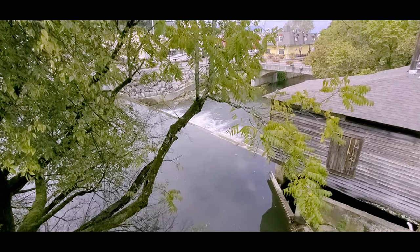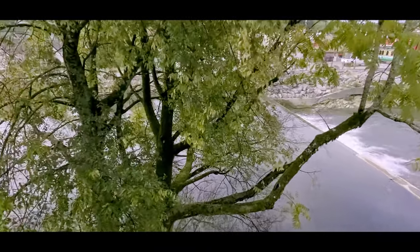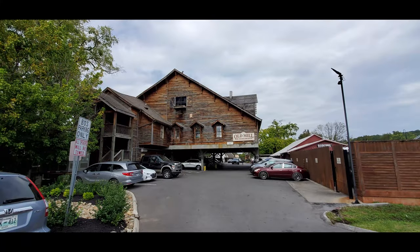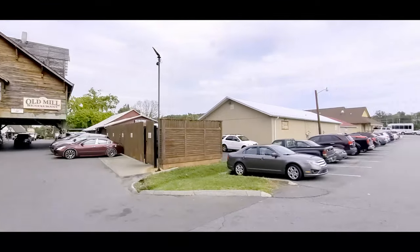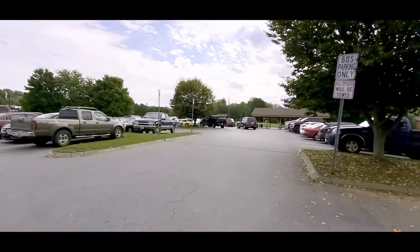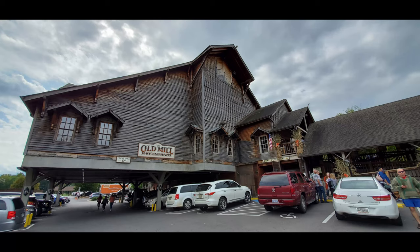This view here is looking down from the Old Mill Restaurant. The other views were from the street looking at the restaurant. So this is what you can see when you're standing on the rail on the restaurant waiting to get inside. This is a pretty large restaurant, and they have a lot of people that come to eat here daily. They also have quite a large parking lot right here. So there is a lot of parking, that's the good news. And you're right here next to the Little Pigeon River, so that's also a scenic thing to see.